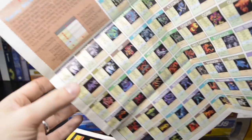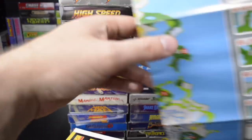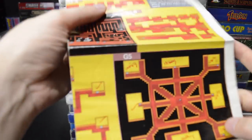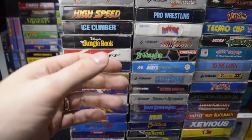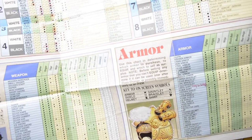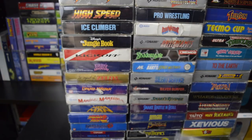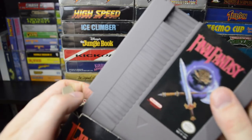Yeah, so map there on the other side and bestiary here on the other. And here another one. Some maps here on the other side. And some weapons, armor and magic here on the other side. Huge list here. So yeah, really, really cool package here. Got a lot of bang for your buck.